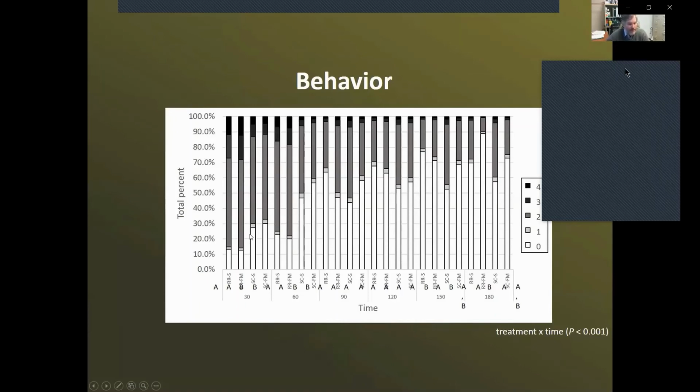And that trend of decreasing behavioral scores obviously goes on through 180 minutes post-castration and docking. At the end, we see very little difference between the four treatments, but we maybe see that the rubber ring flunixin meglumine and the rubber ring saline, when you combine those two, might have less behavioral scores, especially when given Banamine.